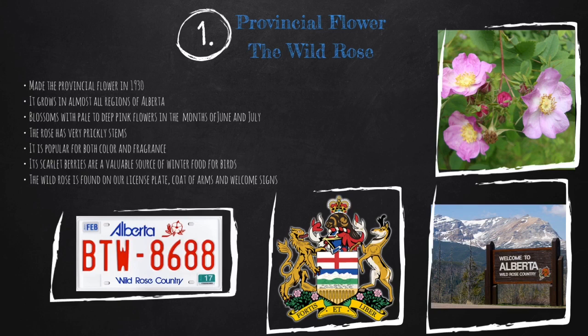In fact, the healers of the Indigenous tribes knew that the wild rose hip had many beneficial effects when it came to medicine. You might also be surprised to know that the wild rose was selected as the provincial flower by school students. After a list was put together, it was decided to allow the school students of Alberta to vote and decide on which flower should represent Alberta.